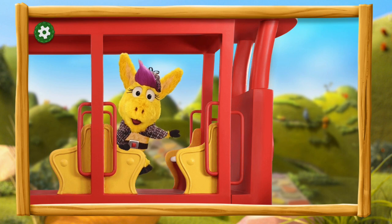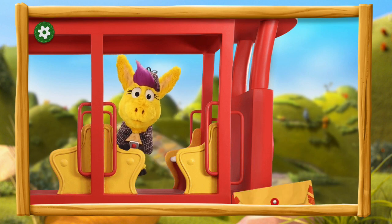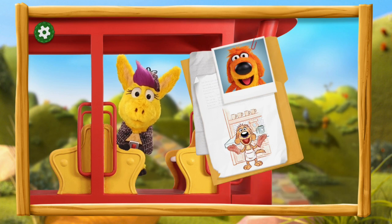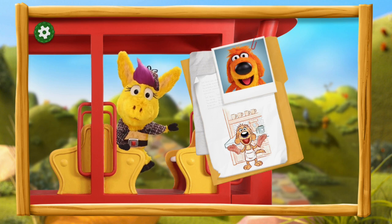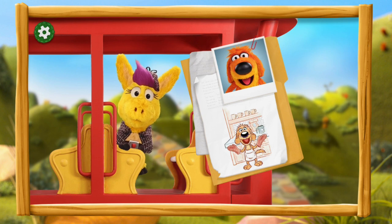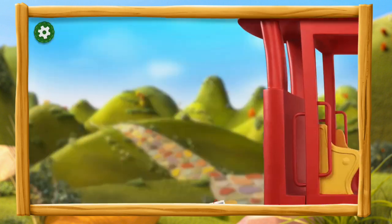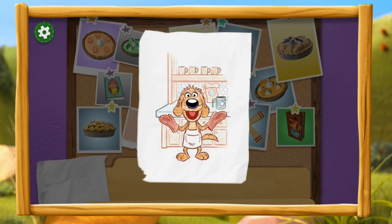Another pal needs our help. Let's open the file. Dear Detective Donkey, I baked a bunch of Bow Wowie pies and hid them all around the neighborhood for you. Do you think you can find them? Well, Detective, you up to the challenge? Let's look for those pies. Let's go to the mission board. Our goal is to find the pies Bob Dog has hidden around the neighborhood. So, which of these items are pies?